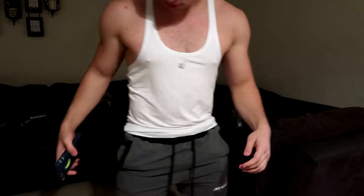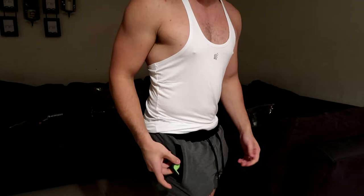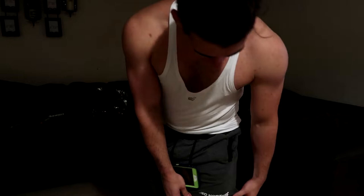Look, let me show you. If I put my phone in here, look, it's in there for the most part. A lot of shorts you get usually stick out like halfway. I know you guys been through those times. So yeah, these are the Jed North shorts. Got the little thing right here to tie it up. This is very comfortable. I really like the material on these clothes, I'm not gonna lie. It's very soft. I don't know if this is cotton, but God, it's very nice.